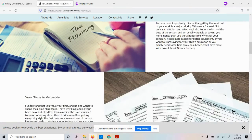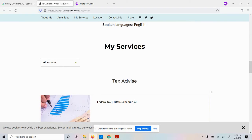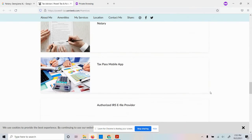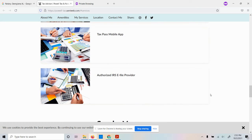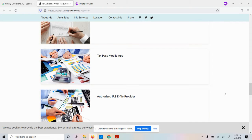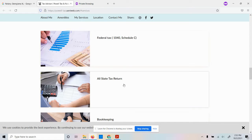And I see you have some good information here for clients to see and understand what it is that you offer. This looks great. So when a client gets to your website and is deciding whether this business serves the purpose of what they need, they're going to see right here, oh, I need a notary, or I need bookkeeping, or I need my tax return done. And then they would click further into that.